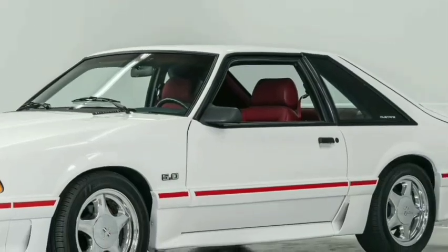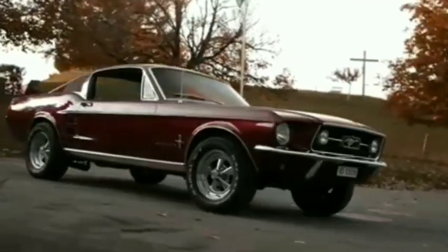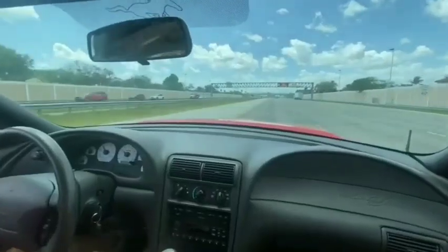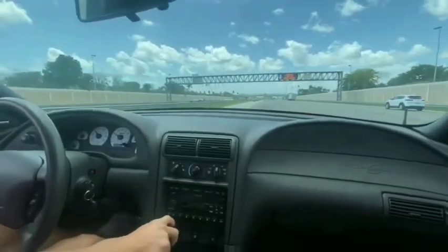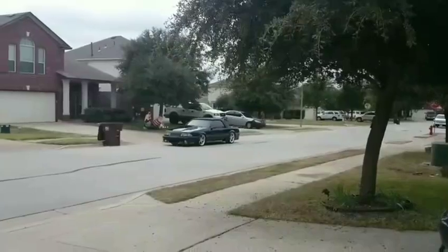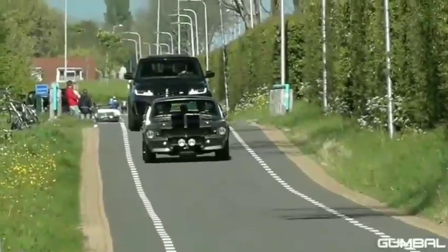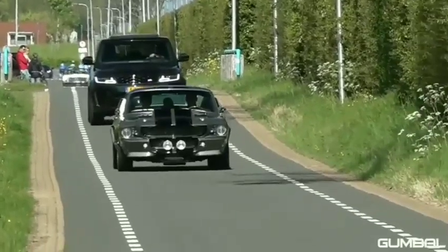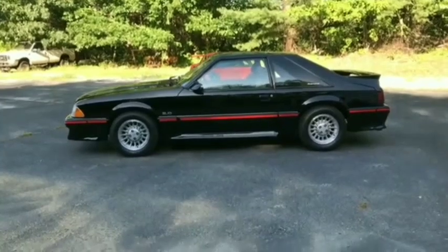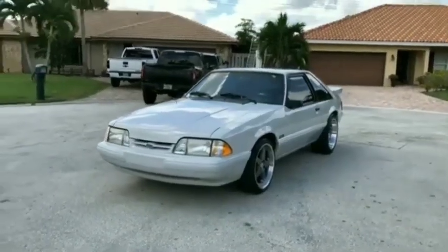On winding roads, it handles with surprising precision, gripping the asphalt with confidence while still giving the driver that raw, thrilling muscle car feel. Inside, the cabin blends classic Mustang character with modern performance touches, reminding you that this is not just a car, it's a piece of automotive history. The Super Snake represents Carroll Shelby's legendary vision, taking an already powerful GT500 and transforming it into an elite performance icon.